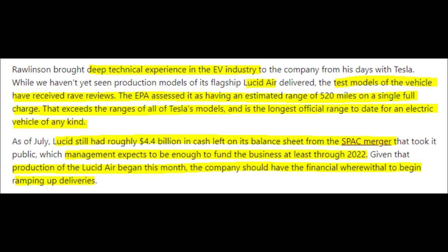Currently, Lucid has a market cap of $39 billion, which is astonishing for a pre-revenue company. So why would we consider investing into Lucid? Well, the two main reasons to put the stock on a watch list would be due to their technology and their funding. Lucid's CEO and his team have very rich technical experience in the electric vehicle industry, which will allow them to avoid common pitfalls that many other EV companies will likely experience.